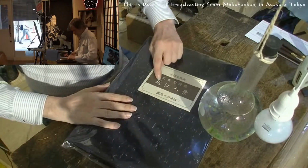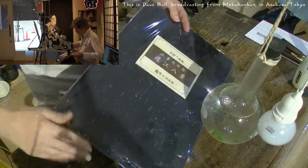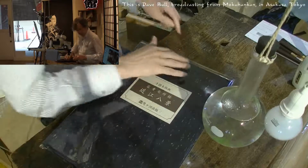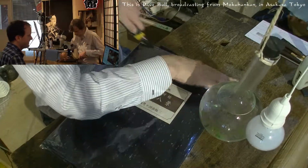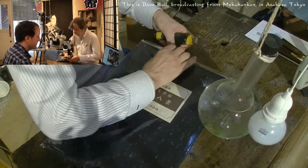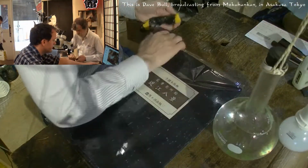So here are Omi Hakkei. But how many do we have? There's seven prints in here, so it's a broken set. We're not even going to think about trying to sell it as a set. We're just going to break it apart, take it out of the packaging, and put it in the shop one by one by one.